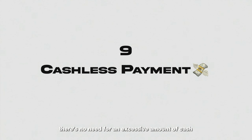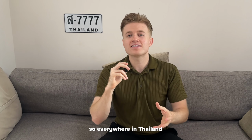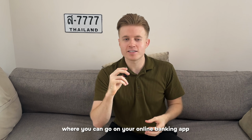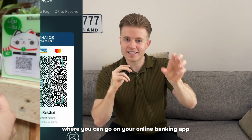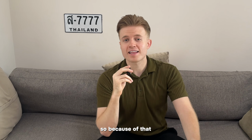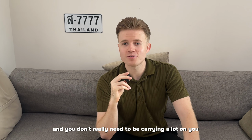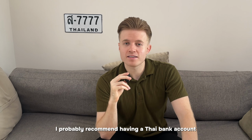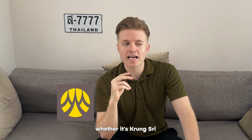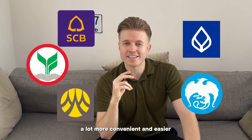So number 9, there's no need for an excessive amount of cash to be on you. Everywhere in Thailand, they use cards. They use this thing called a scan feature where you can go on your online banking app, scan the QR code and pay within 2-3 seconds. So because of that, a lot of the transactions here are cashless and you don't really need to be carrying a lot on you. So in that sense, I'd probably recommend having a Thai bank account and then downloading the app for that, whether it's Krungsri, SCB, Bangkok Bank, and it makes your life a lot more convenient and easier.